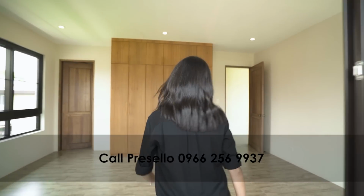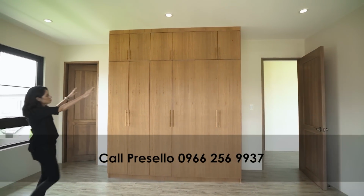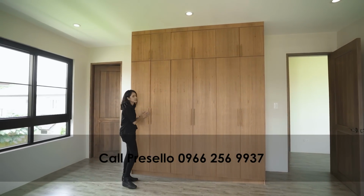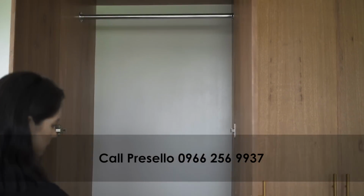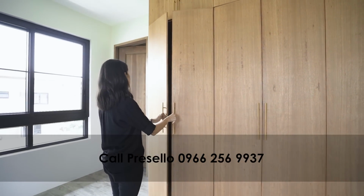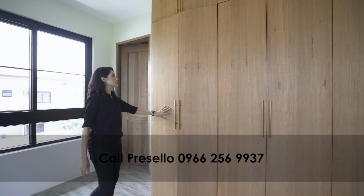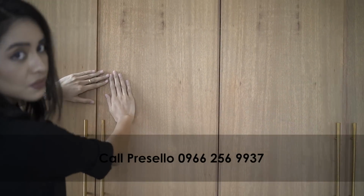And going back inside, you'll be able to see your built-in wardrobe, floor to ceiling. Lots of storage up top, and then you have brass handlebars to go with it. And there you go. So these are made from marine plywood. And then you've got these natural grains on the surface.